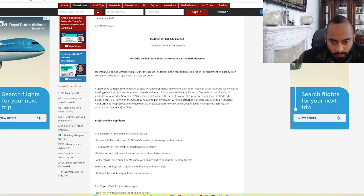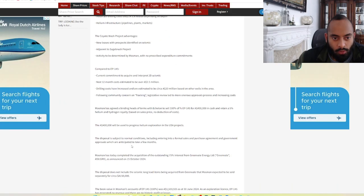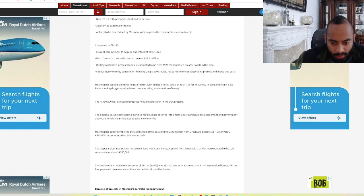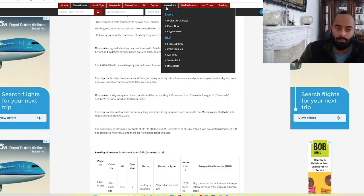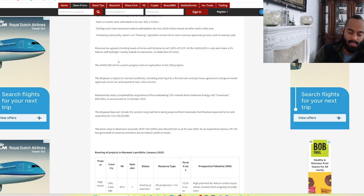Oh, so they're saving. Oh, this is for the development. So it would have cost another like 2 mil for development. I see. And they're just selling it for 200k. Okay, that makes sense. And they've retained a 5% helium royalty. That's nice. So in case in the future Echelon finds helium, Mosman would get easy money. Not a bad bit of sale, I must say. And then obviously the rest of the money will be used to progress helium in the USA.